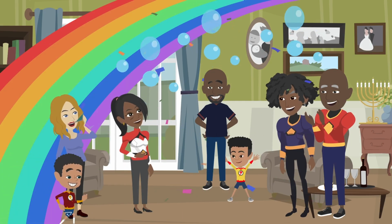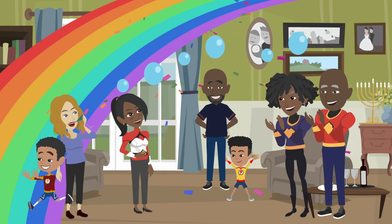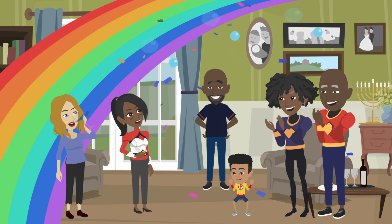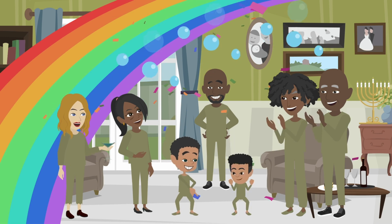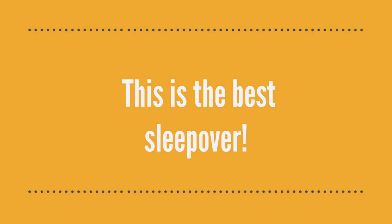Super XZ starts running around using his super speed. He is grabbing all the toys and moving them to the dance party area under the bubbles and rainbow. Everyone has matching pajamas and socks on. Happiness is on everyone's face. This is the best sleepover.